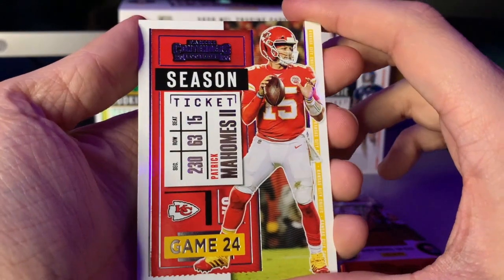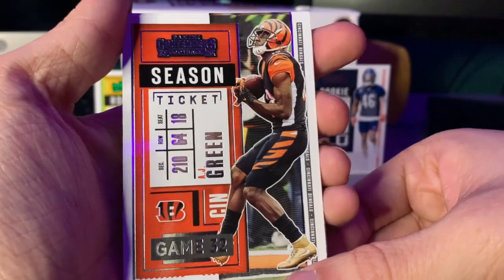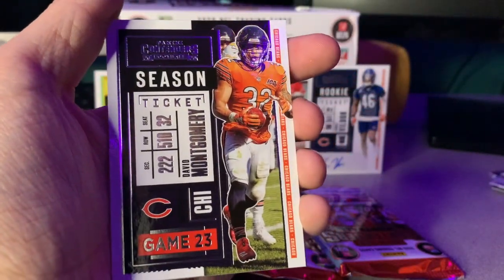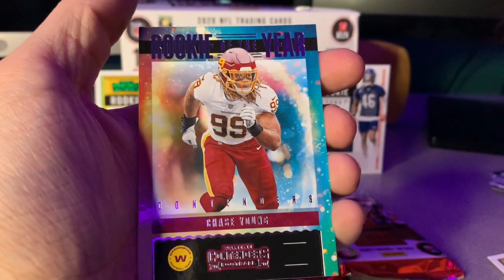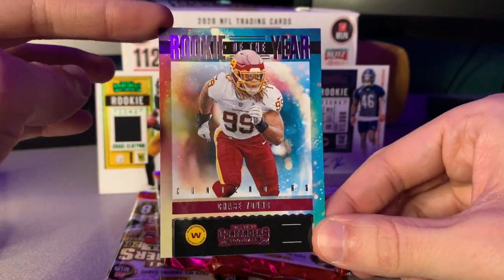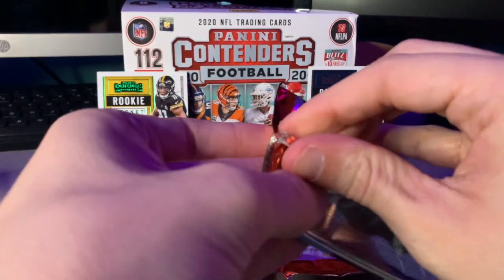We'll start off with a season ticket, Patrick Mahomes, Marlon Mack, A.J. Green, Cam Newton, Carson Wentz, David Montgomery, Drew Brees, still have one memorabilia card left at least. So let's open this pack.